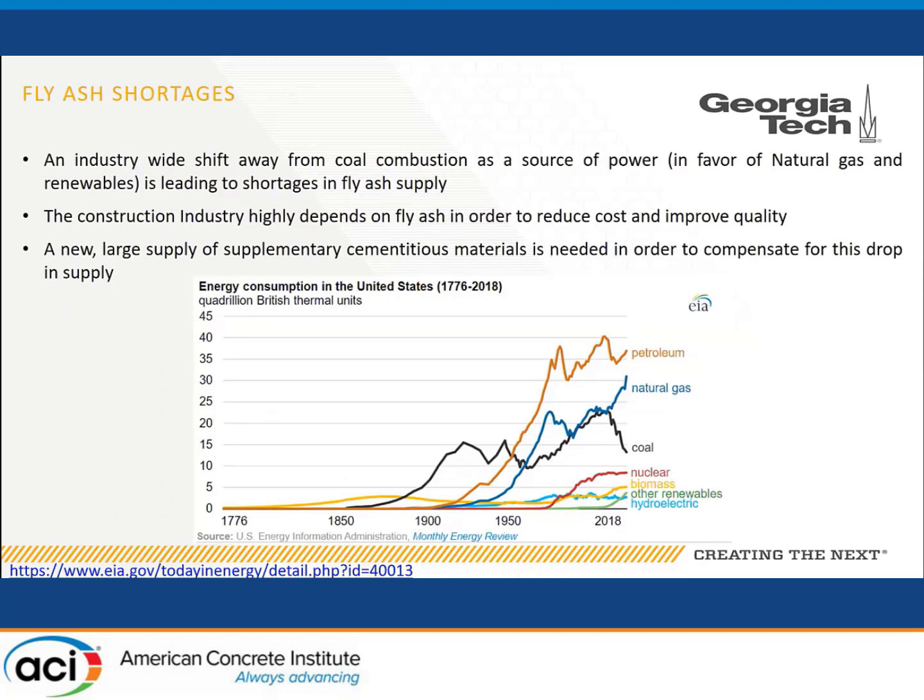the increasing use of natural gas and renewable energy is leading to an industry-wide shift away from coal combustion as a source of power. And this has led to a nationwide shortage in fly ash supply. Now, the construction industry highly depends on fly ash in order to maintain the quality of its infrastructure, specifically in terms of the alkali silica reaction. So there is a very high need in this country to find a new supply of SCMs to compensate for this drop in fly ash supply.